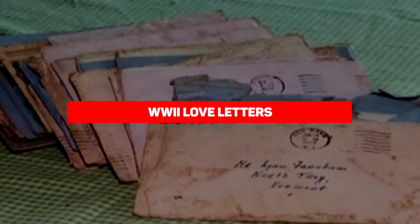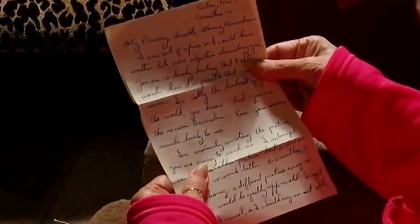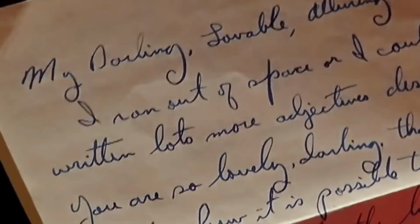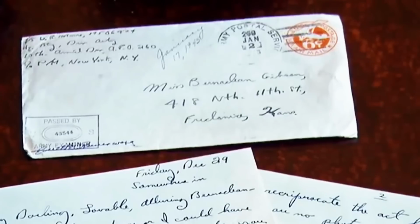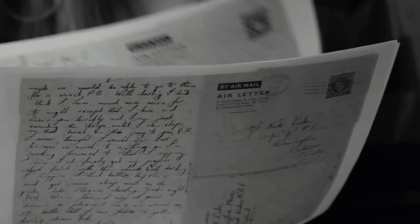World War II love letters. This entry can break your heart. Not mine though, it's cold and dead. At countless beaches in Europe, many people have stumbled upon love letters dated from World War II, but it's not like what you think. Most of us assume that these messages come from soldiers' spouses and families waiting for them back home. I mean, after all, the waiting game back then was intense.